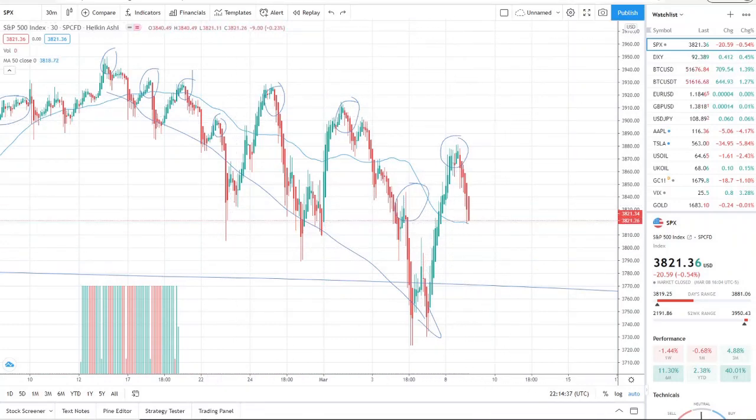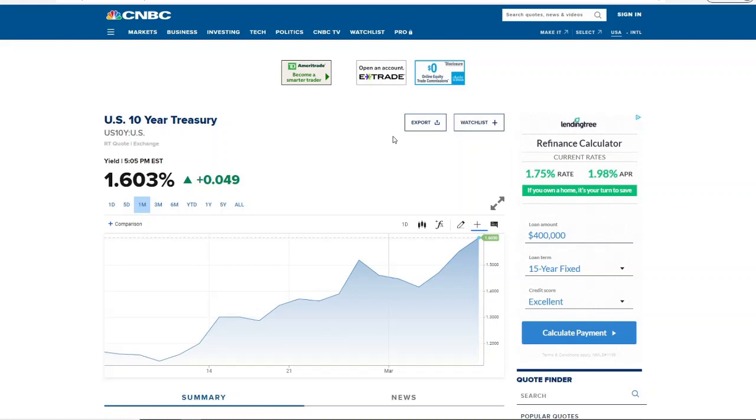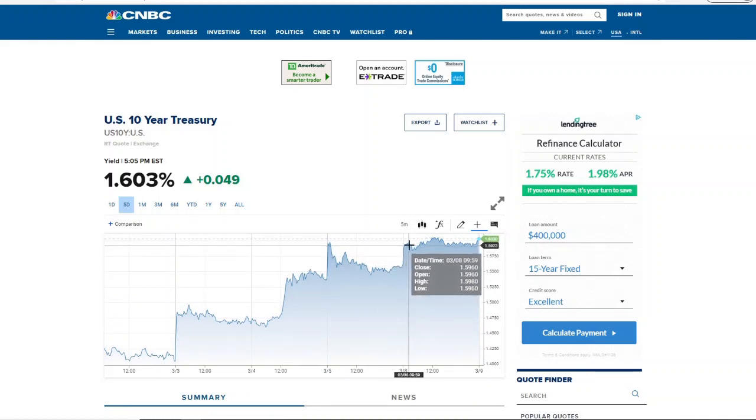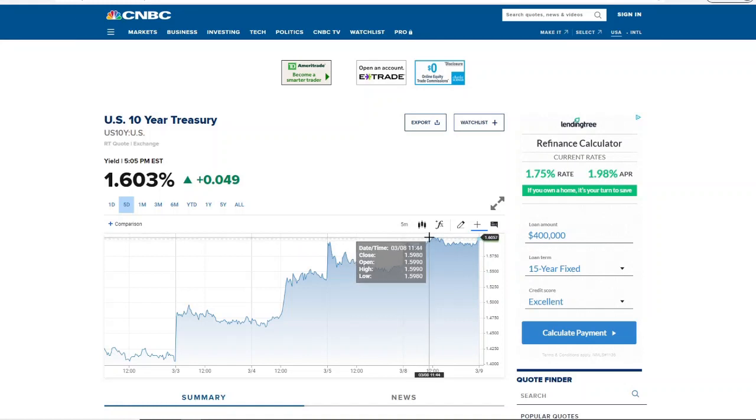Now, the other thing I want to mention is the treasury yield, right? The 10-year treasury. It's been spiking up. In the last month, it's gone up from 1.1 all the way to 1.6. And from last week, or if we put here the 5-day, you could see this was sitting at around 1.55. It jumped up to 1.59, hit 1.60, and now fell back down, and now it's sitting at 1.6.